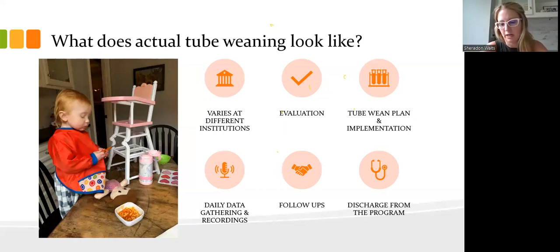And if there were 2 days of weight loss when we didn't think there should be, Callie would text me and say, hey, what's going on? Or, how is she doing? Does she seem well hydrated? Is she still having the same number of wet diapers? That type of thing. And then we had a couple of appointments even after she wasn't getting any tube feeds.